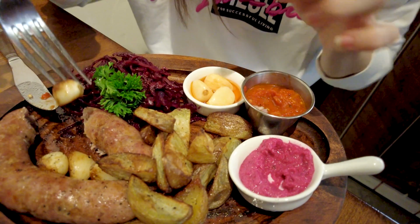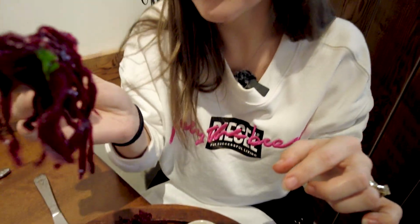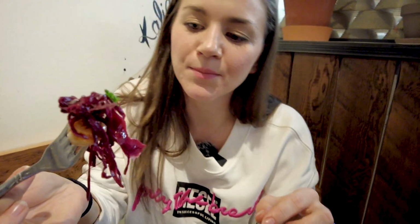And of course, maybe I'll just pair this with the beets. So I got a garlic here. I got some sauteed beets.